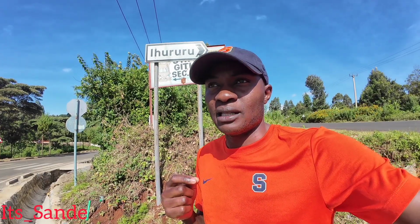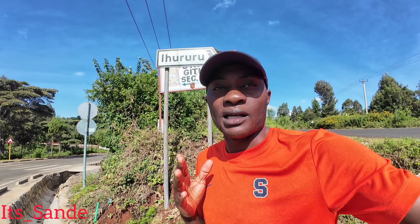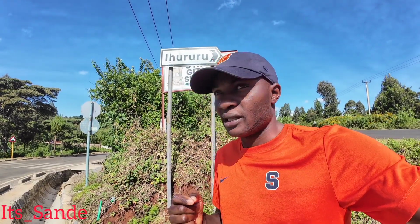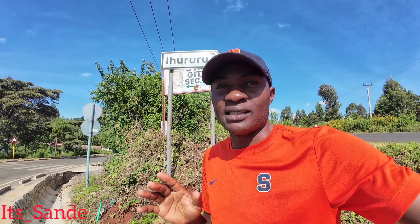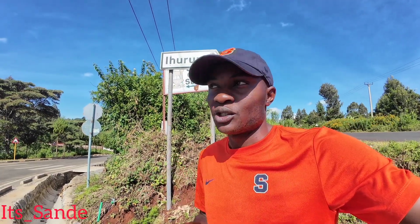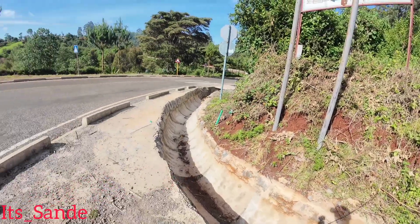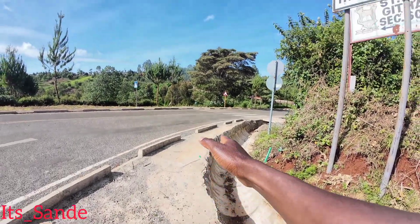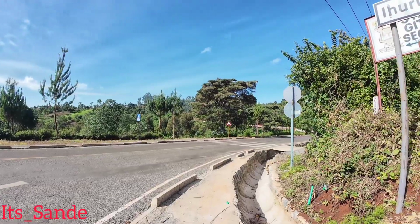Because I've seen they're trying to make a walk path, they're trying to make drainages. Normally, in African villages, it's rare to see a drainage in a village. So it's a very unique thing. They're trying to come up with a very nice drainage. You can see. So we're gonna explore going down here. See this road that they have tried to make here. So let's keep on going, guys.